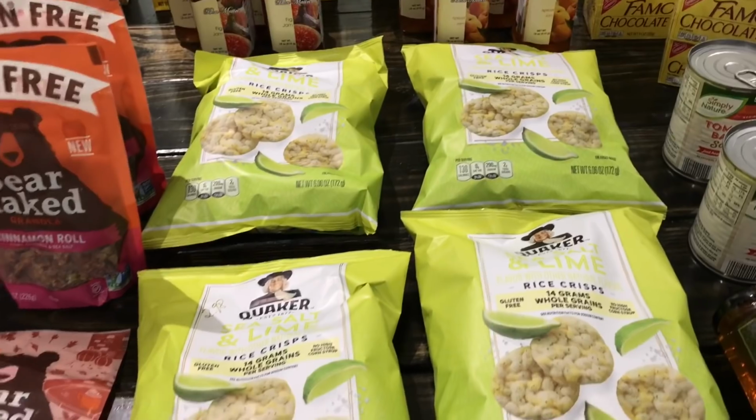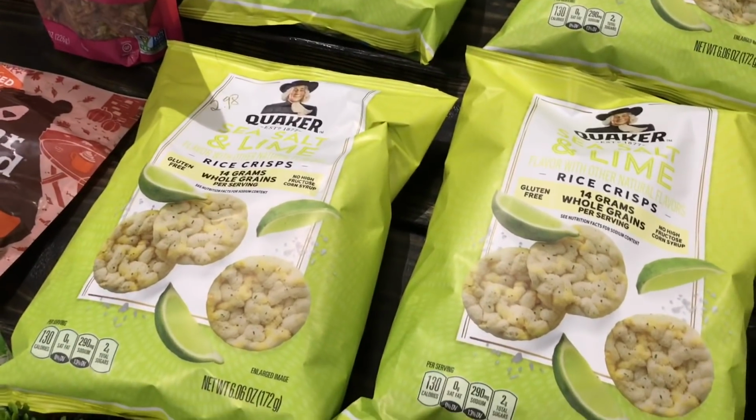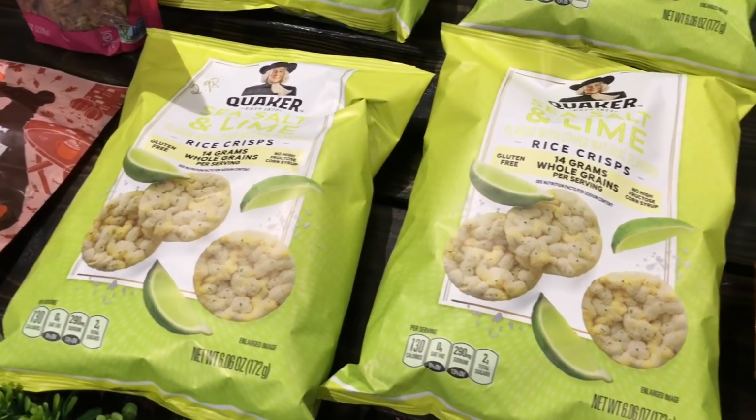Next is the Quaker Sea Salt and Lime Rice Crisps. These are the 6-ounce bags. Oh my goodness, I absolutely love these. These are so delicious.